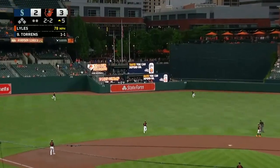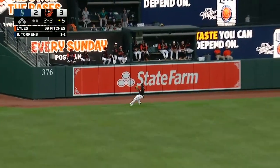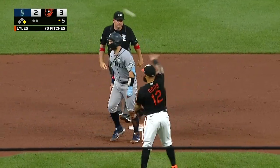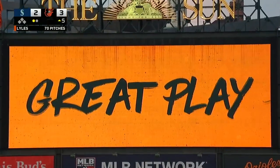2-2, Torrens out to left center field. Mullins on his horse, cannot get to this one. He digs in for second, the throw to Odor, by a mile. Well, they're running on the scouting report. And Cedric cuts it off, so it's not going to be a double. And then it's not an easy play because he's got to do about a 180.